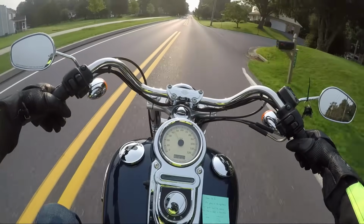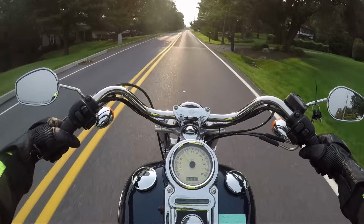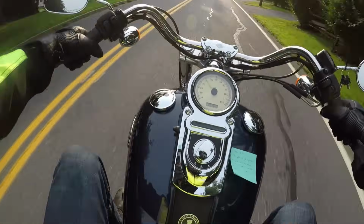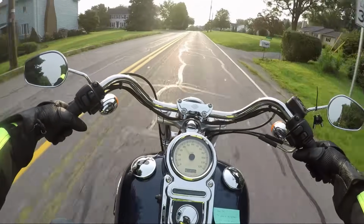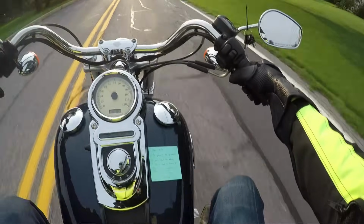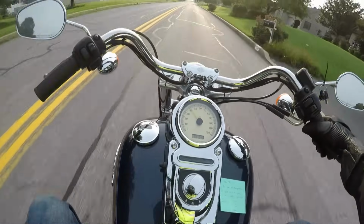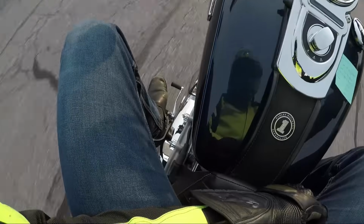Very smooth. I think they consider these buckhorn handlebars. I think they're extremely comfortable. I don't know if I'd say they're the coolest looking or anything, but they fit so perfectly in my hands, with my wrists, with my arms. I think they're great. Now, if I was on a long trip, I would like to kick my feet up.